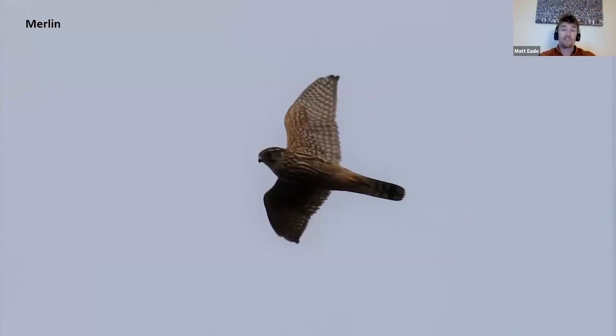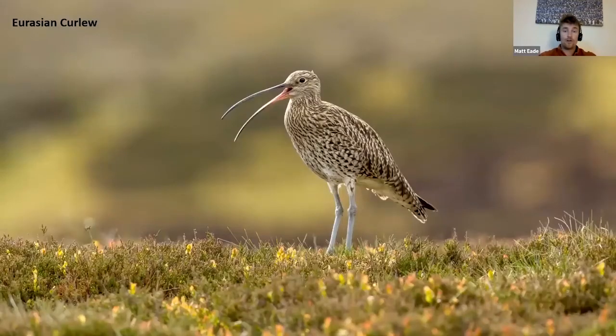This is actually the commonest bird of prey on Shetland, and that's basically because there are no large prey items on the island for the larger birds of prey like hen harriers and short-eared owls. So the merlins take advantage of the high density of meadow pipits that breed here. So they do exceptionally well on the island.